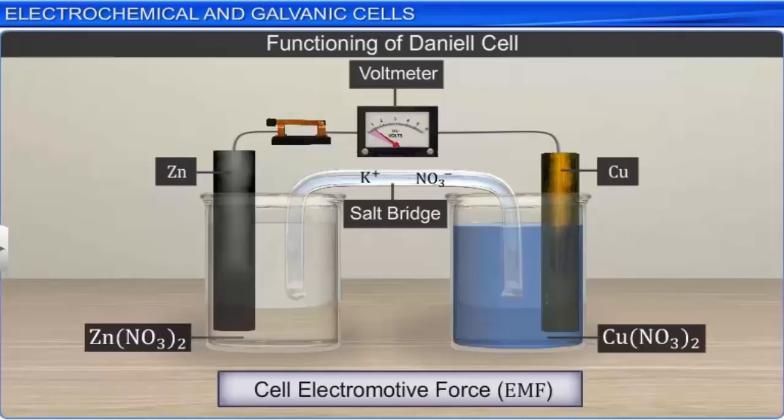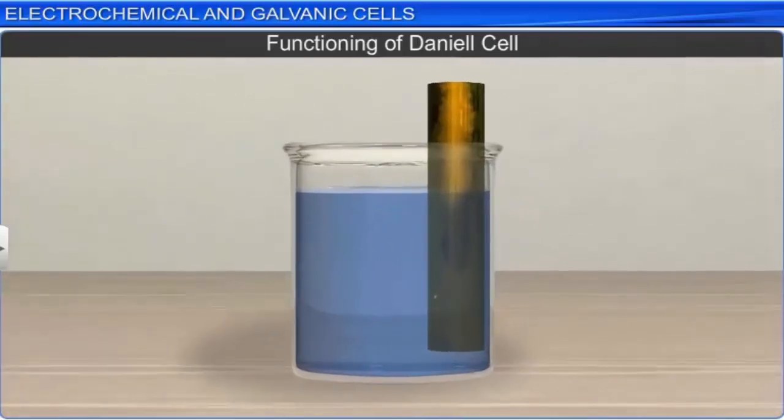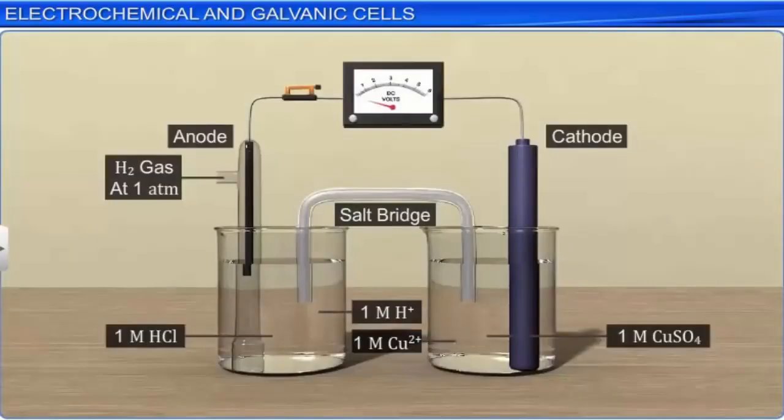The potential of an individual half cell cannot be measured directly. We can only measure the difference in potential for two half cells. To simplify this, reduction potentials are measured relative to an arbitrary standard, called the standard hydrogen electrode. You will learn more about the measurement of electrode potential in the next module.